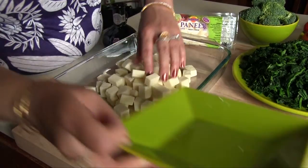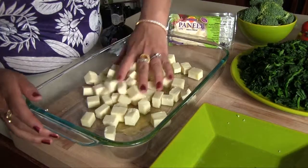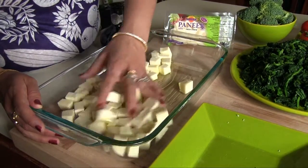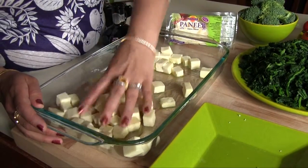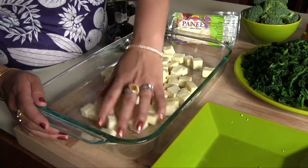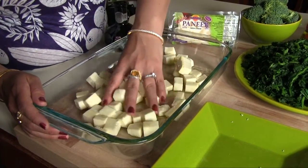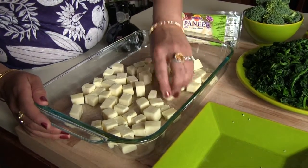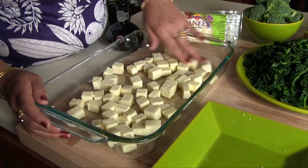So we're just going to add it there like that. And we're going to coat the paneer a little bit in oil so it doesn't stick to the bottom. And we're only going to bake it for about 10 to 12 minutes. We don't want to redden it. We don't want to do much. We just want to firm it up a little bit. So the paneer is coated, and now it's ready for the oven.